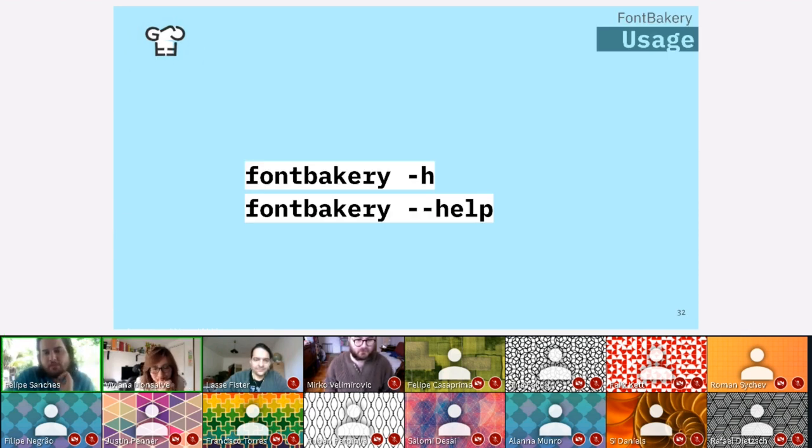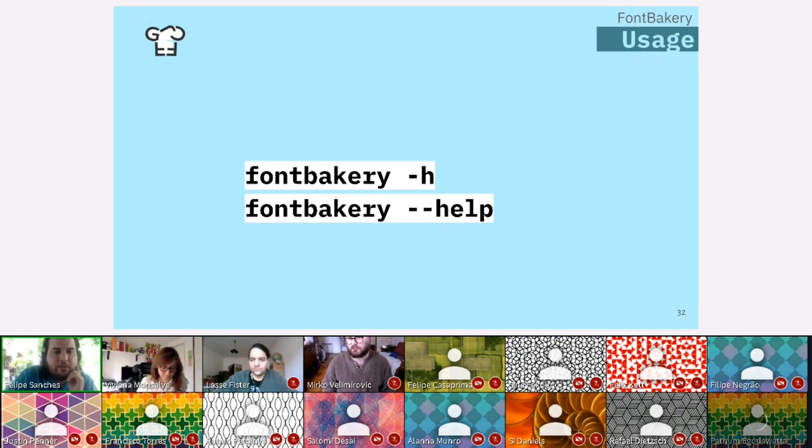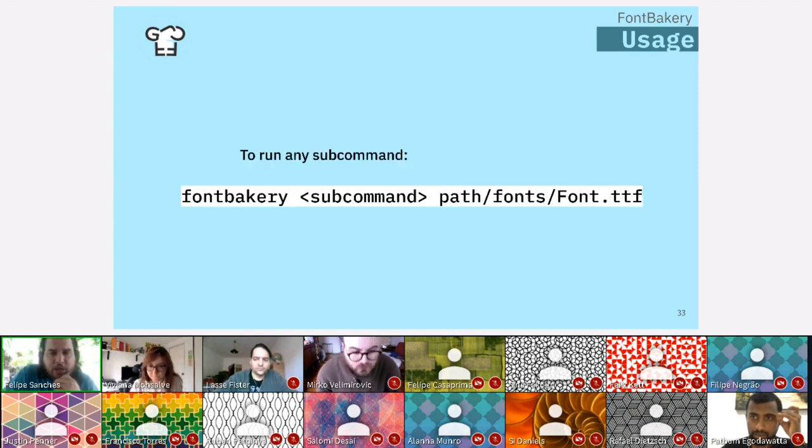We have some basic tips for usage. If you type foundbakery -h or --help, both of these commands are the same. They're equivalent. You get a help message telling you how to use the program. That's very common for command line programs to have the -h or --help option so that you can figure out things by yourself. Then some examples: you can run foundbakery, some subcommand and some font.